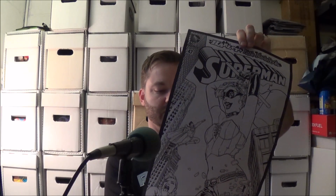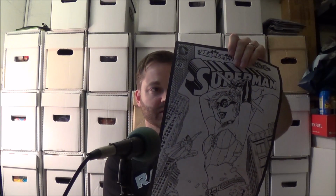Okay, the next thing I see is a little box here. Let's see what is in here. Okay, so opening up this small box, and there is like a poster. It's Harley Quinn's Little Black Book, Superman issue 47. It's like a black and white poster, a reproduction of that.